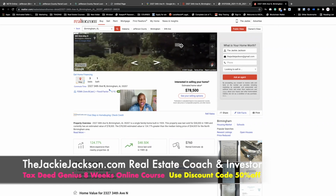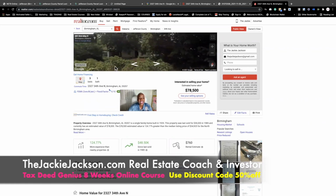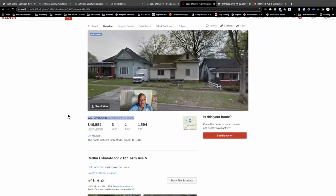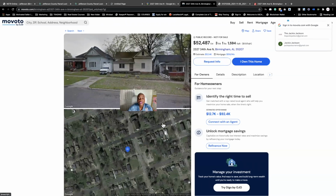I'm looking around here and I'm like, all these trees, all this jungle, probably not. Maybe cleaning it up and doing a lot to it, right? So once I assess the condition of the property, I want to see exactly what the property may be worth. Redfin says 46. Let me see what else is going on here. What does Movoto say? All right, they say 52. So I can really say the price range for this property could be, I don't know, anywhere from 40,000 to maybe 55, if it's all fixed up and in nice condition.